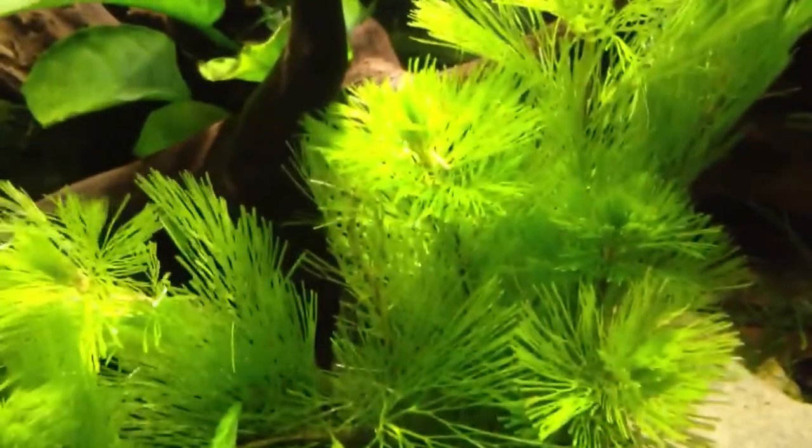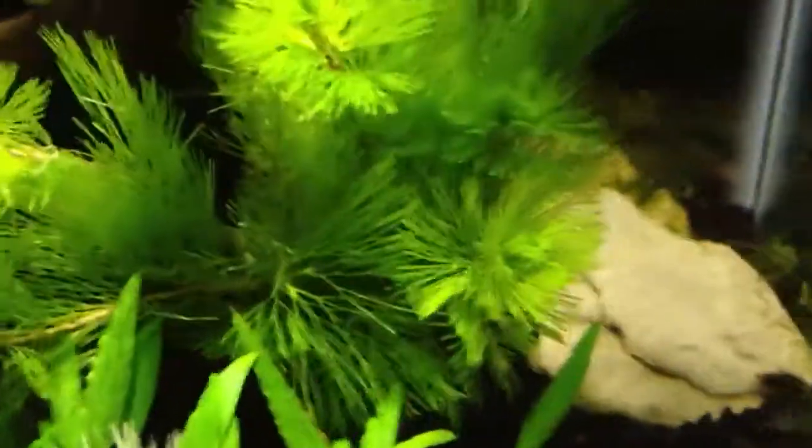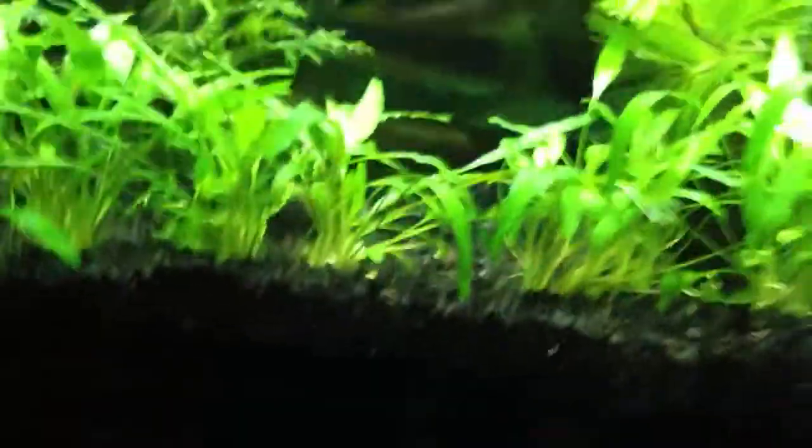And also from the same guy, I picked up some kabamba for the shrimp. I love this stuff. It looks awesome. It's not really picking up too well in the video. But I just stuck it between the driftwood. Then also got some hornwort. Good amount of that for a few bucks. So I don't really care what this tank looks like. I'm just trying to get some shrimp breeding going on.